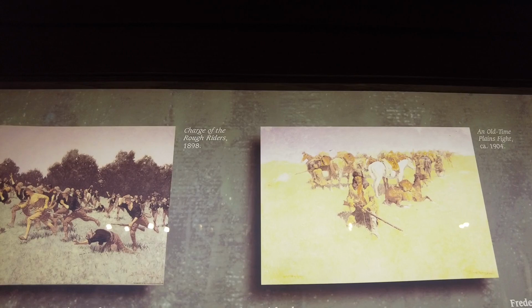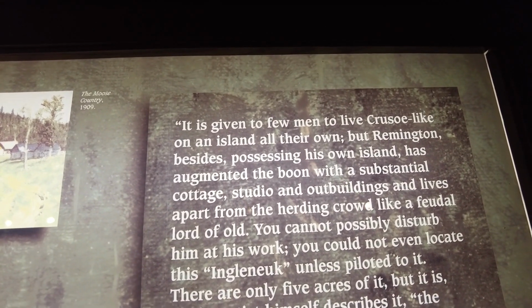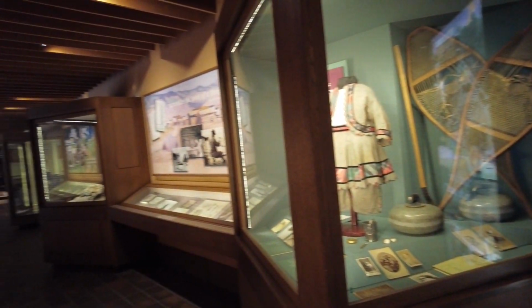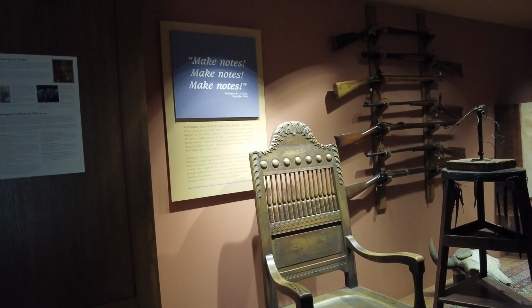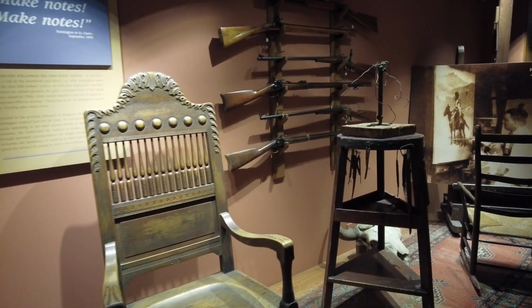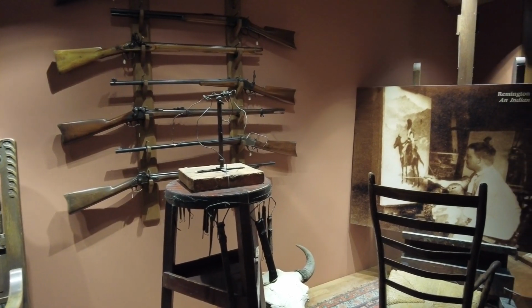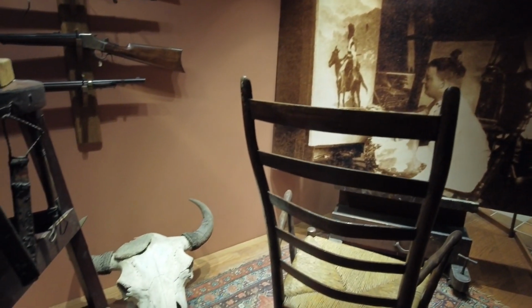He purchased an island on the St. Lawrence River called Inglenook. Look at that chair. And this is a sculpting bench. Is that what it is? Look at all those rifles there. Buffalo skull.